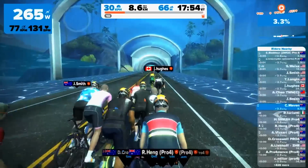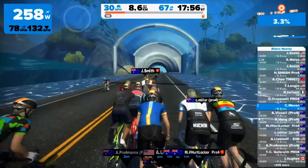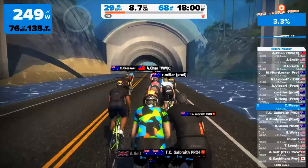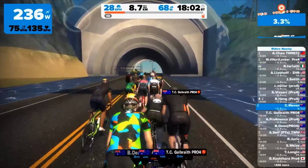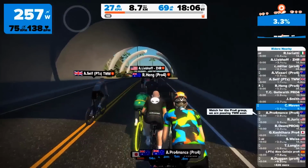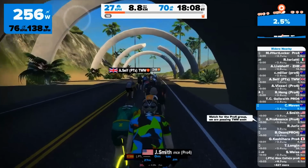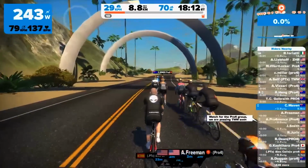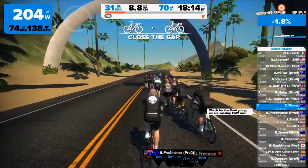So here we are doing a Maven style commentary on what's going on here. A few rude crew bumping shoulders here, not happy with this. Just a little bit too close compared to what I'm used to in the local crits. But you can see a few boys on the front, the string and the bunch out here. A couple of back markers coming through the bunch there.